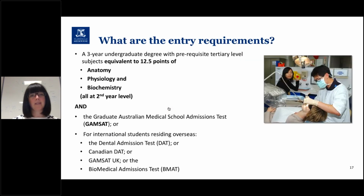What are the entry requirements into the Doctor of Dental Surgery? In order to apply, you need to have a 3-year undergraduate degree with prerequisites in anatomy, physiology and biochemistry, all at a 2nd-year level. And you also need to have completed the GAMSAT, the Graduate Australian Medical School Admissions Test, or equivalent if you're an international student.